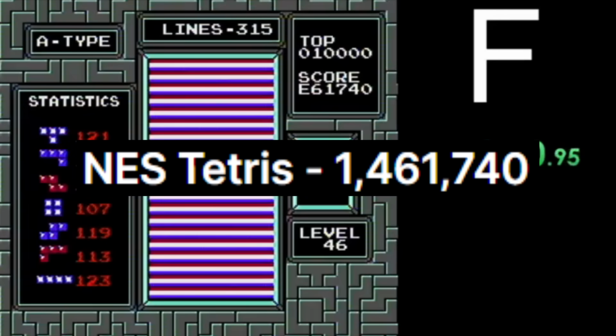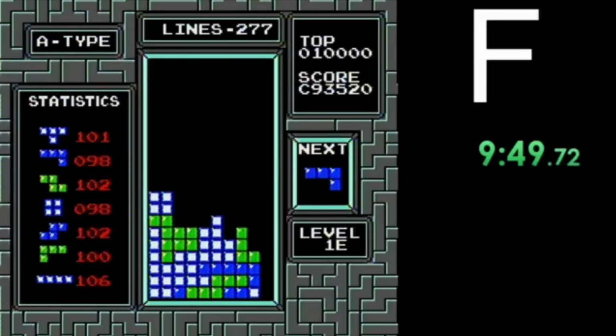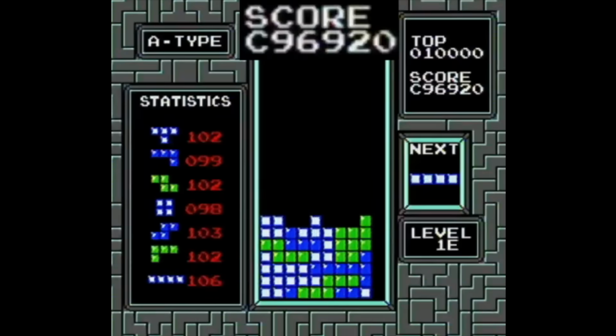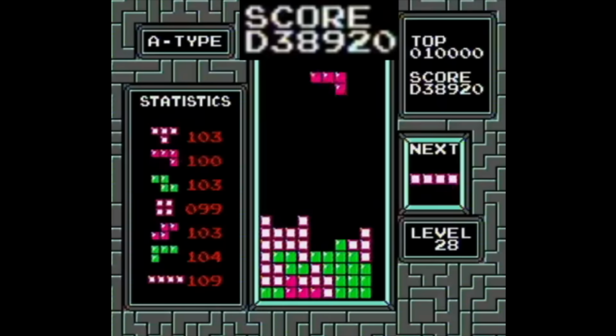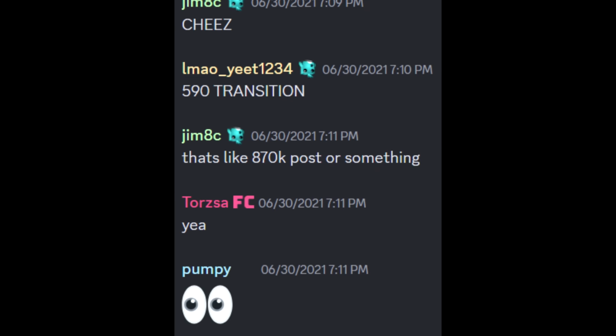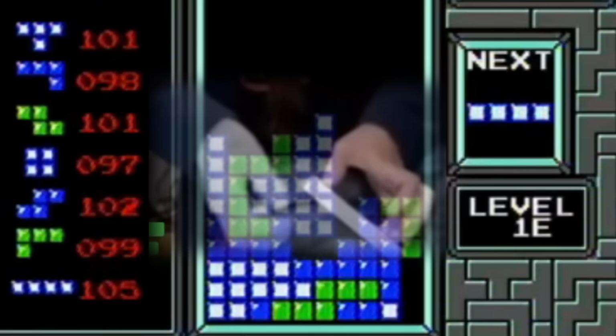$1.461 million. Cheese had just smashed the world record. He had just cleared 80 lines on the kill screen and gotten 5 Tetrises in the process. These were worth about 40,000 points each and were only realistic with rolling. For any top player who was still hyper-tapping, this game eliminated all doubt. Rolling was the future of NES Tetris.